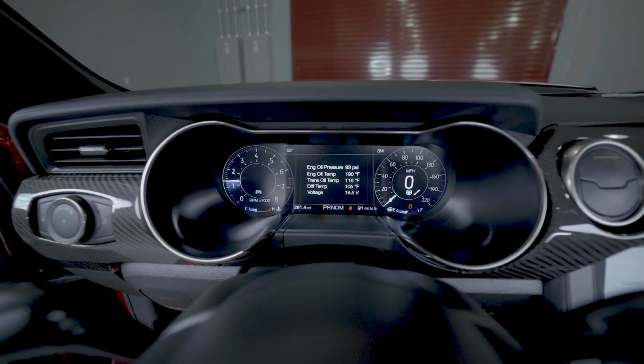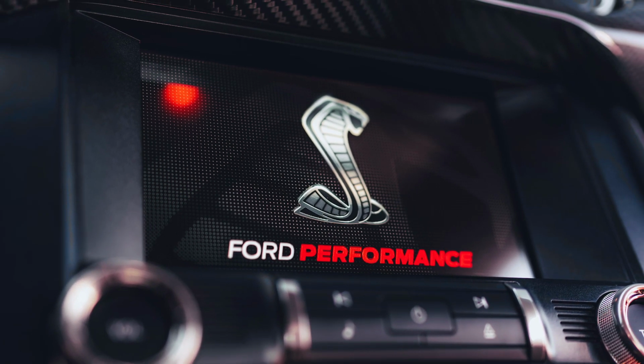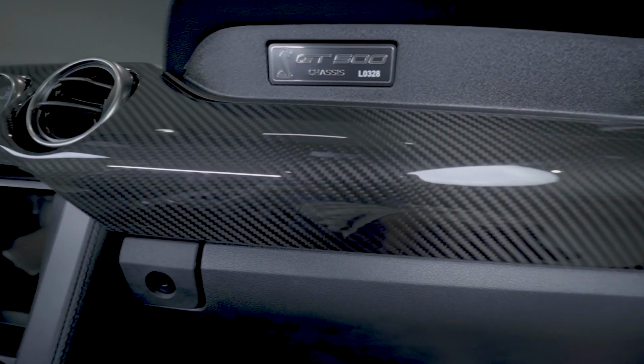Standard issue features include the 12-inch digital cluster, 8-inch infotainment system, and a 9-speaker sound system, just to name a few. Not to mention the exposed carbon fiber dash applique also looks right at home inside of the 500.